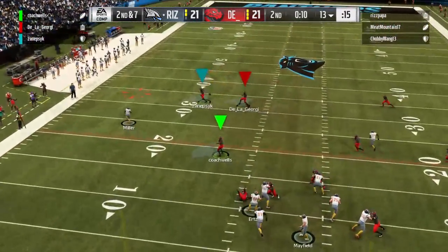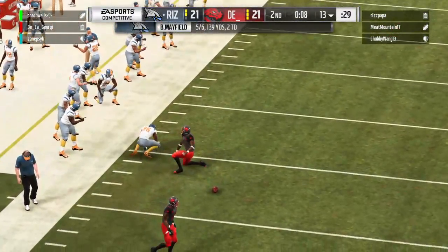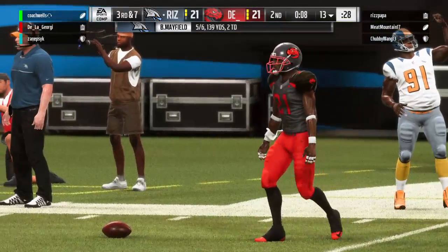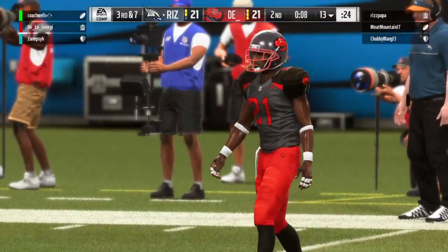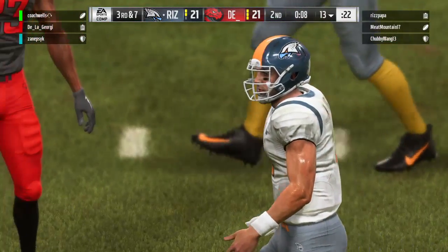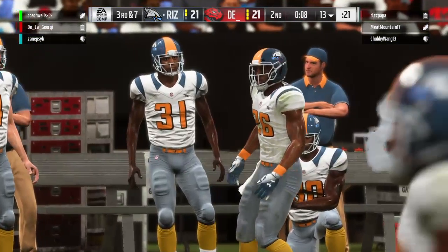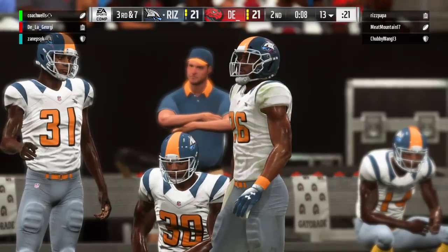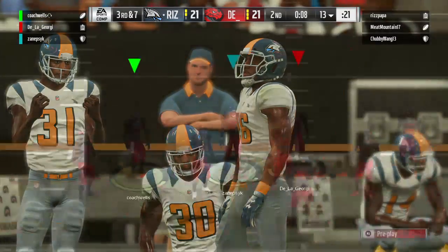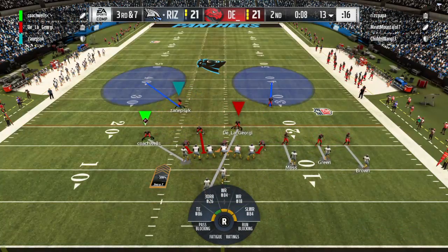Now a 2nd down throw for Mayfield. Incomplete, and we're down to 8 seconds now. They head to the line facing a 3rd and 7 following the incompletion on 2nd down.